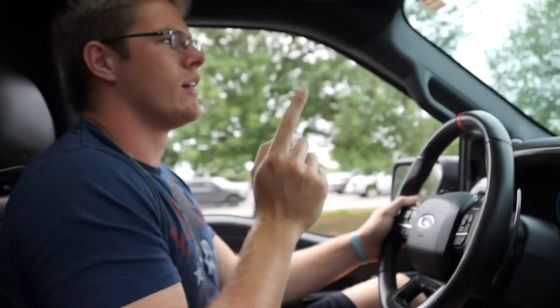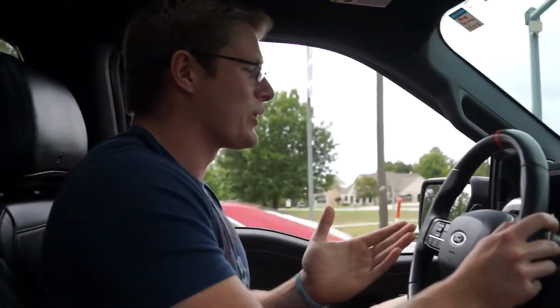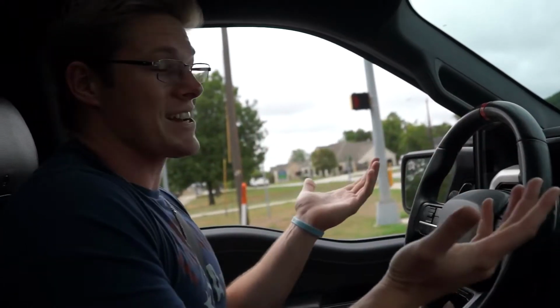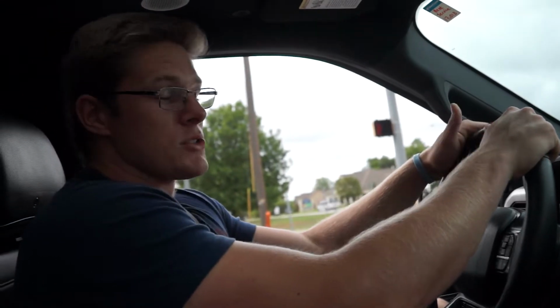Dude, the downshifts too, bro. Can we get another one? Dude, that little crack pop, man. This is a truck. It should not sound like this. That is insane. We only have a limited amount of time with this thing because it's actually being sold. If you're the future owner, I'm a little jealous.